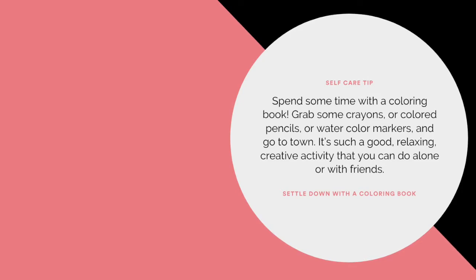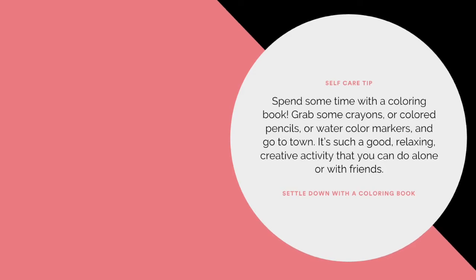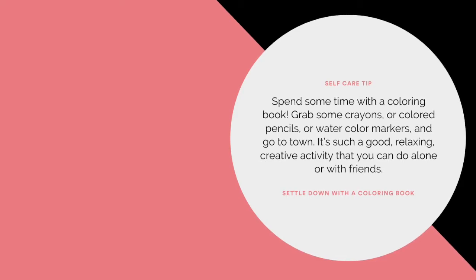So that's my little self-care tip of the week. It's really fun as an adult. If you haven't gone back to coloring, it's kind of different than I remember as a kid.